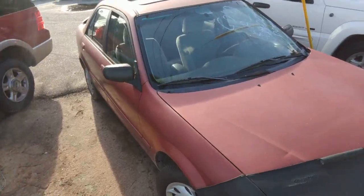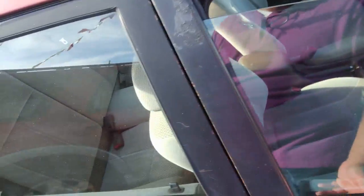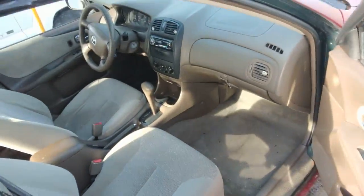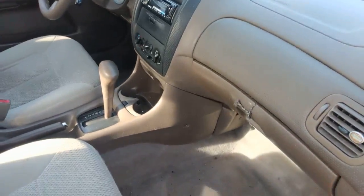So this car right here, the AC blows cold, runs like a scalded dog. Look at it. It's a typical older, affordable car. On this car, I ain't gonna take $900. I'll take $800 right now, because look at that paint.